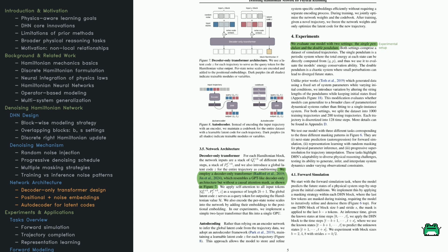The authors then describe their experiments. They focus on single and double pendulums. The single pendulum is simpler, with well-defined energy conservation, while the double pendulum is known for its chaotic, sensitive-to-initial-conditions behavior. The first task they tackle is forward simulation. During training, they hide the last few states in a block, autoregressive masking, and ask the model to fill them in, so it learns to march forward in time.